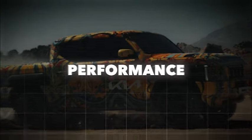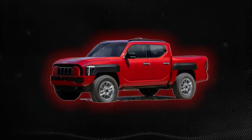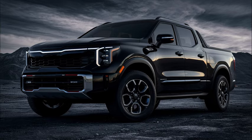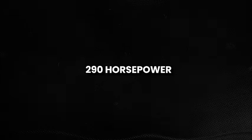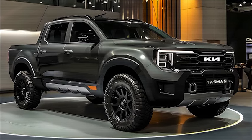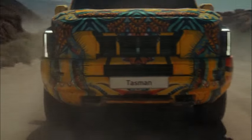Performance. Now, let's get into the nitty-gritty of what really makes the 2025 Kia Tasman tick. Its performance. And oh boy, does this truck have some serious muscle under the hood. Kia is giving us not one, but two powerhouse options to choose from. First up, we've got a turbocharged 4-cylinder that's pumping out a whopping 290 horses and 311 pound-feet of torque. Now I know what you're saying, a 4-banger in a truck. Well, trust us, this isn't your typical 4-cylinder. This little dynamo's got enough oomph to make some V8s blush.